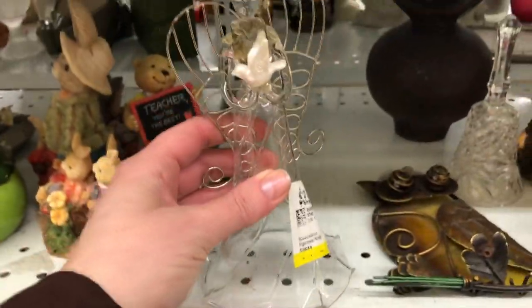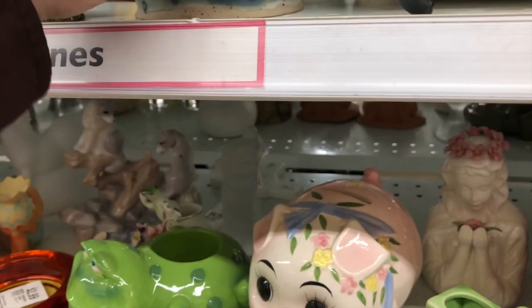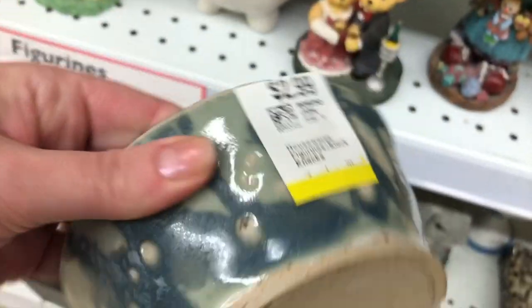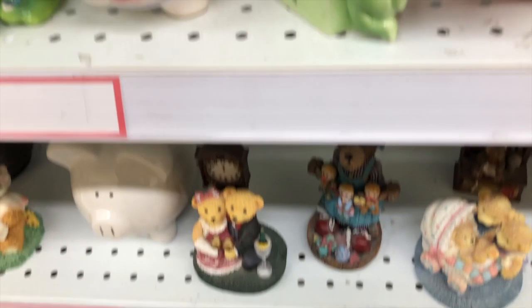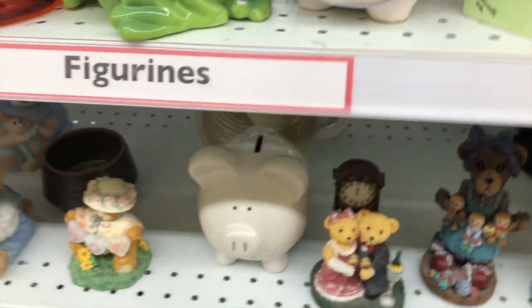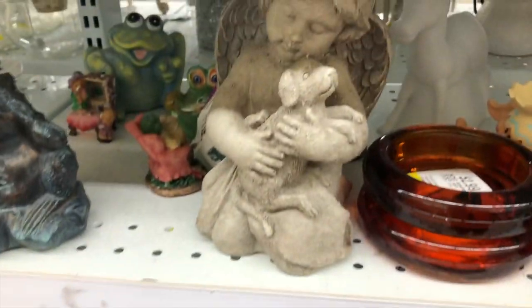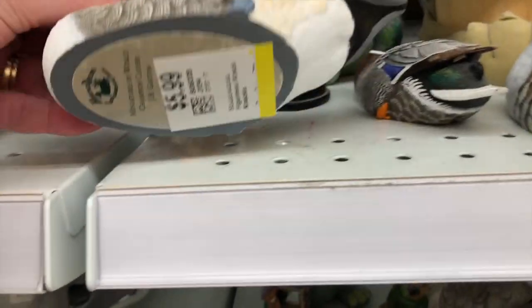And I really like this angel. I thought this was really, really pretty. And a cute little piggy bank. That was made in China though. And just some pottery. It looks like it was just homemade pottery. A lot of those little bear figurines. And some more just homemade pottery. And this was a really pretty angel with a dog.